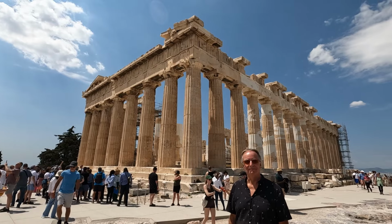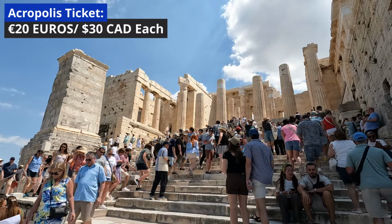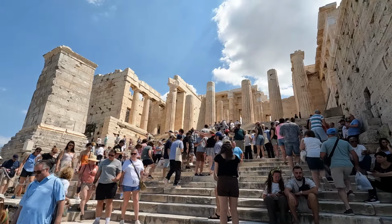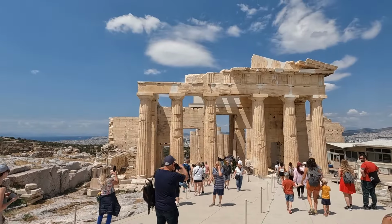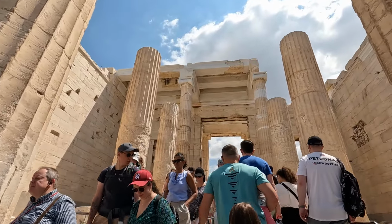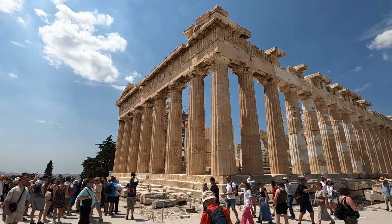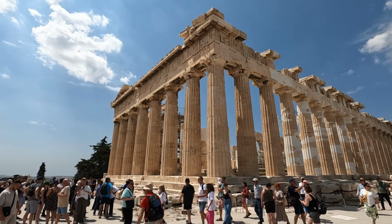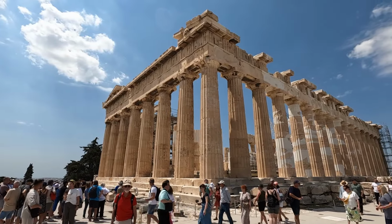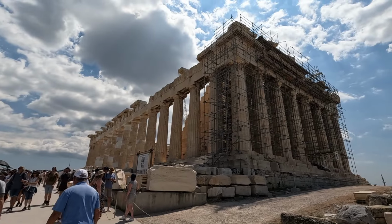We'll start with the most iconic site in the city, where we entered the Acropolis through the monumental Propylaea gates, which was built around 400 BC. Walking through this historic structure is quite breathtaking. Then out on the other side, there's the Parthenon, a temple dedicated to the goddess Athena that's almost 2,500 years old. So it's no surprise that there's continual restoration.